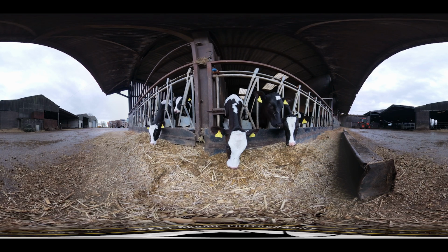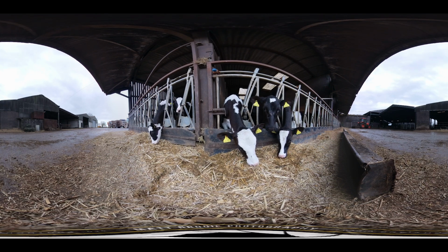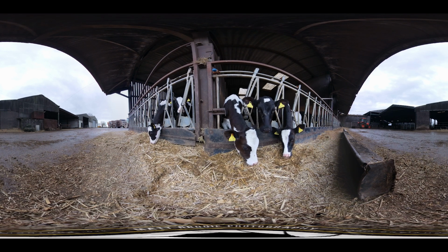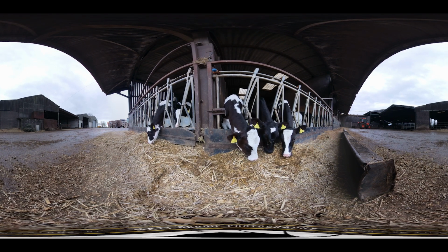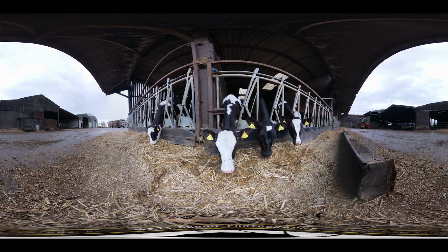But I've got space board on one long side, space board down the end, and again, I would always defer to you. What are the problems in the calves? Are you using a lot of straw? Do they have respiratory problems?